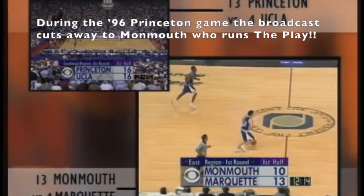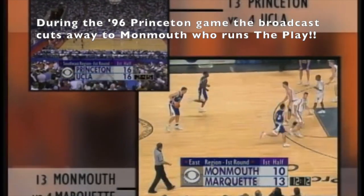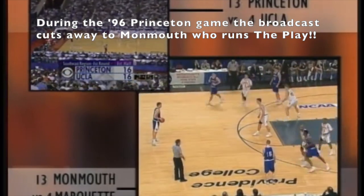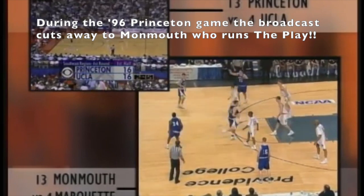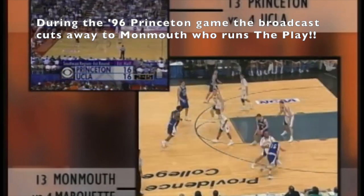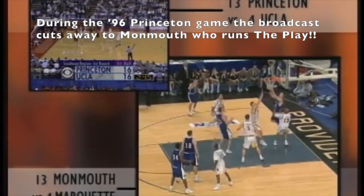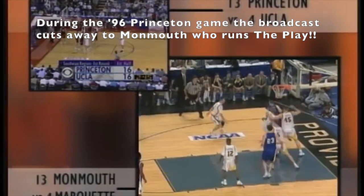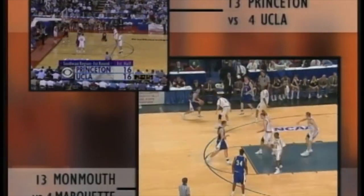Monmouth and the Hawks playing Marquette, East Region action. This is Monmouth with the ball, down 13-10. 12 minutes to go in the first half, Clark. They're doing a pretty good job of running their half-court offense and getting high-quality shots. That wasn't one of them, but for the most part, they've gotten good shots and made them.